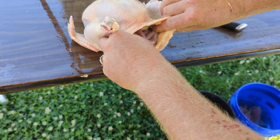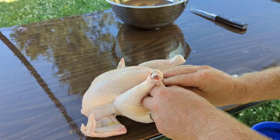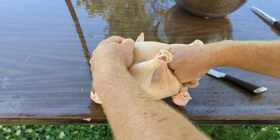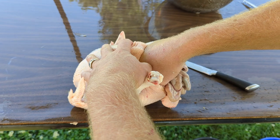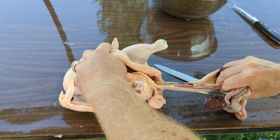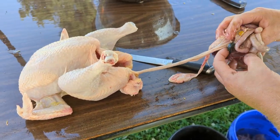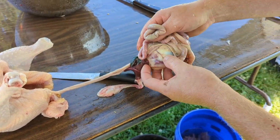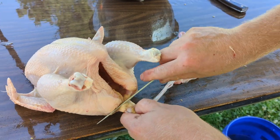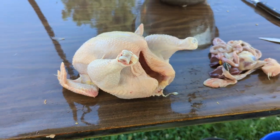And then you have the intestines. So now, it's like going inside of a basketball. So you can go inside, and you're trying to scoop everything out. Grab as much as you can and just pull it out. So now we have that sac from the front pulled out. We have liver, gizzard, and intestines. And last thing to do is cut off this, and the bird is clean. Now we're gonna rinse the bird.